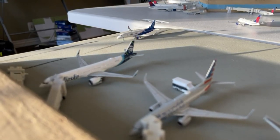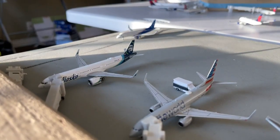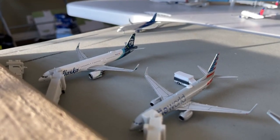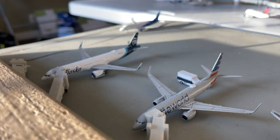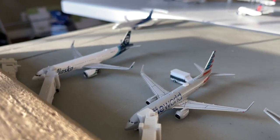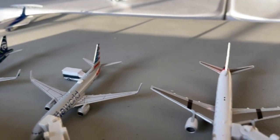Very nice. The Airbus A321neo is currently coming in from Portland, and will have a continuing flight over to Seattle. And the One World 737-800 is ironically, funnily enough, actually coming in from Seattle. He's going to have a continuing flight out to Orlando, MCO.